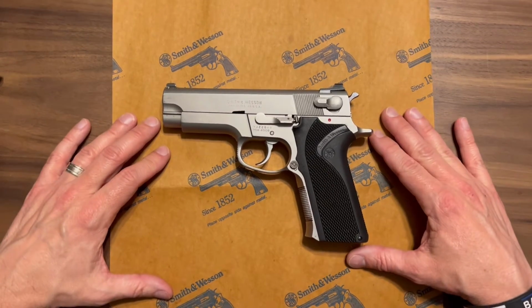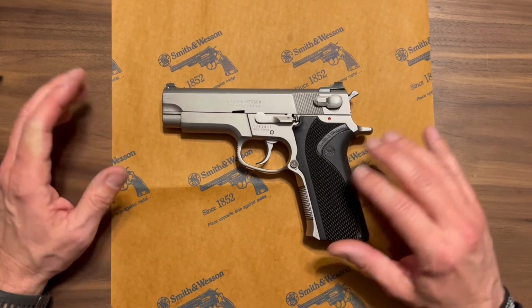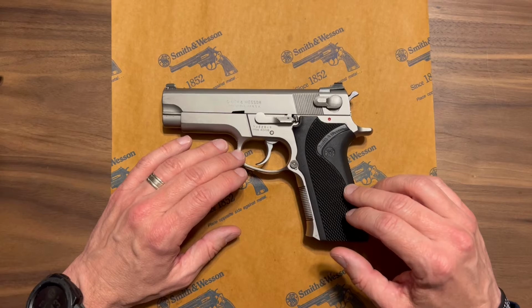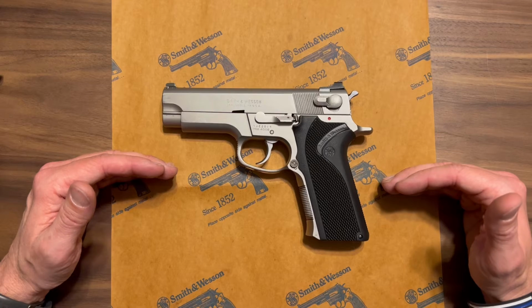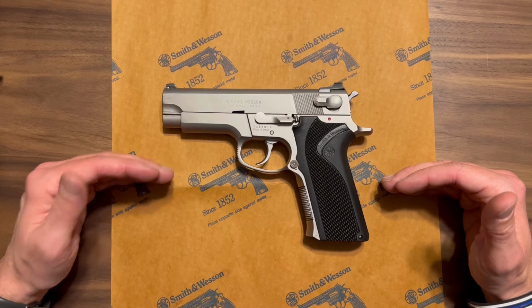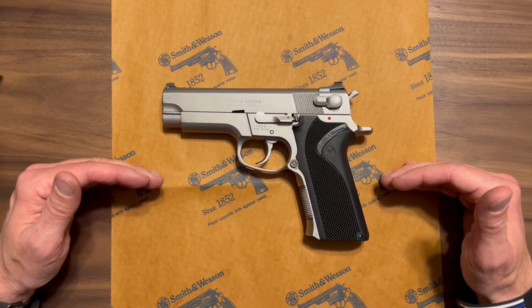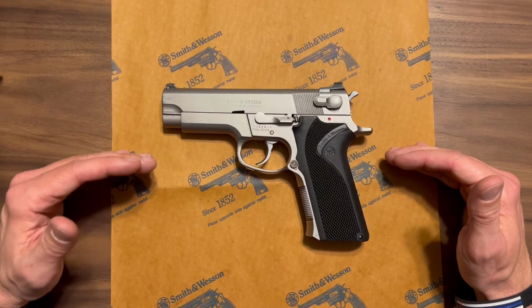And that 10 millimeter is launched in the late 80s, I think, 1989, if I remember correctly, or maybe even 1990. It's interesting because, as I stated, this pistol, the 4006, is introduced in 1990. So it seems pretty obvious that there were two things happening simultaneously. The FBI was wanting to develop and utilize the 10 millimeter cartridge with Smith & Wesson. At the same time, it appears that Smith & Wesson as a company was working on this 40 caliber cartridge.